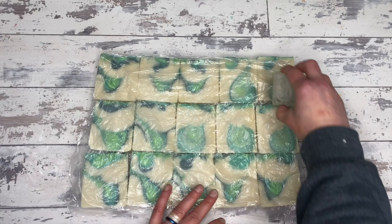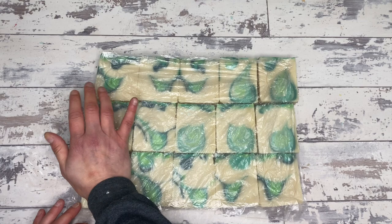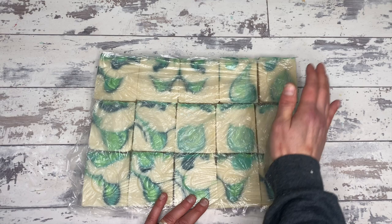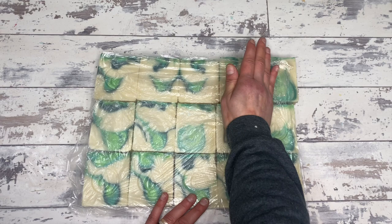But as far as whether or not you want to make this and keep this in your line, I don't know. Honestly, that price point is enough to scare me off right away, which is why I've never made it. But, you know, it could be the most amazing thing ever created.